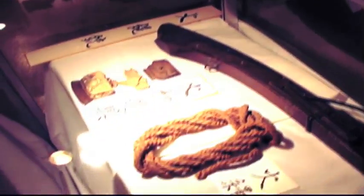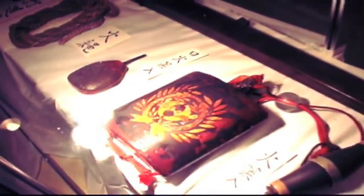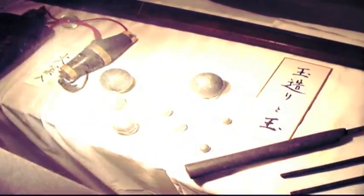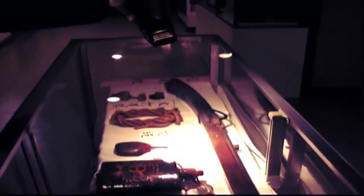So here you go. Rope, small powder flask, larger powder flask, ancient balls ranging from about 150 caliber to about 30 caliber, and the lead molding equipment, and of course the rifle itself. And this is the same matchlock rifles. This is also a matchlock rifle.